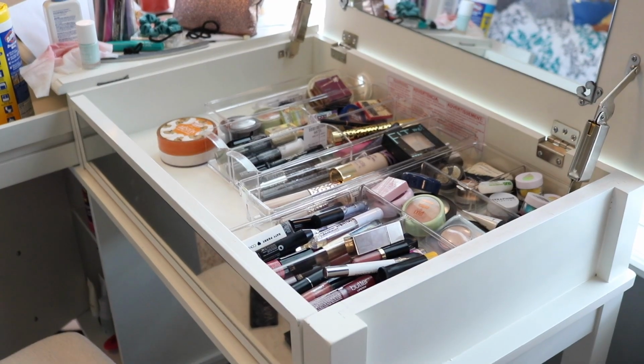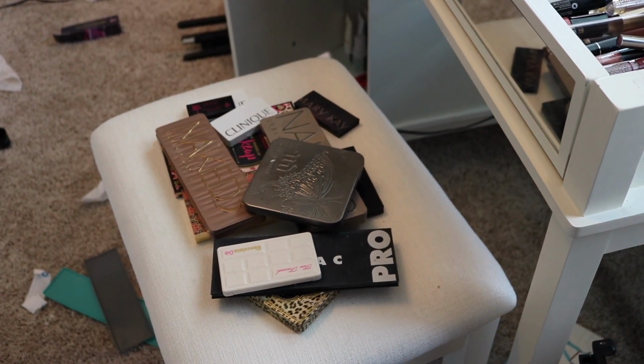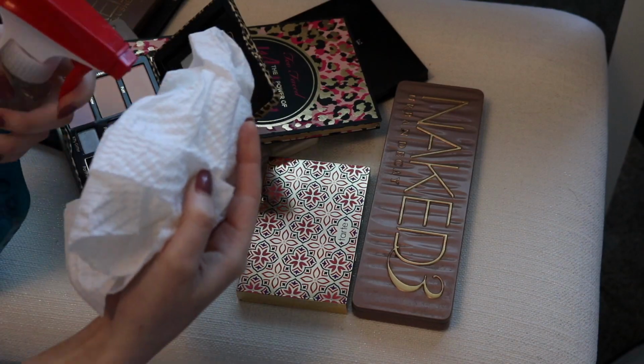That makes me so happy. Like, that looks so good. Now I'm gonna go through my palettes, which shouldn't be too hard because I truly will probably keep 99% of them.